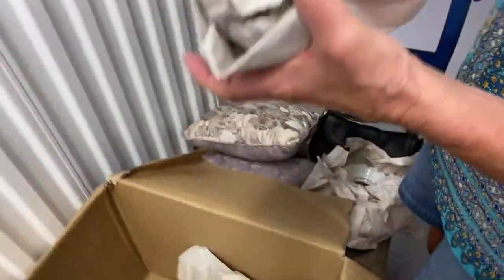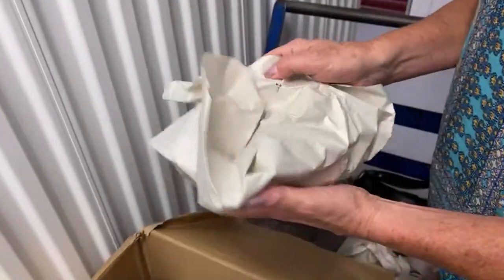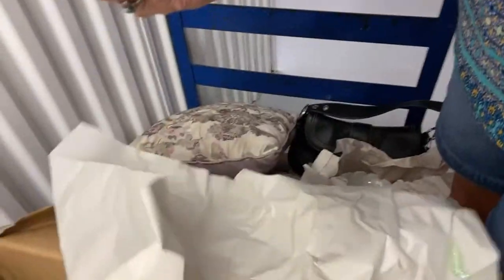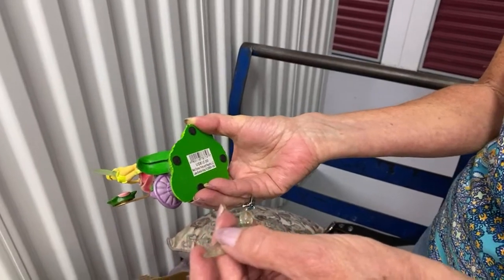Let's see. Little votive. Let's see what's in that one. It's Tinkerbell. Is she missing a wing? She is. Aww. Here it is. Aw, she broke. Oh, it looks like it's just the glue. Yeah. Walt Disney. She's cute. All right, let's wrap her back up.